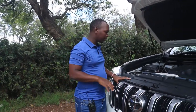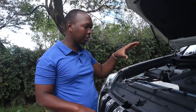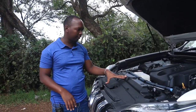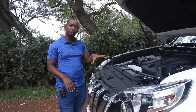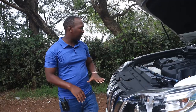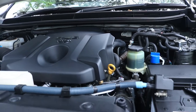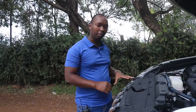First thing you are going to notice, it's a very clean car. This particular car, which is the Toyota Prado TZG, comes with a 2.8 liter diesel engine that produces 170 horsepower with around 450 newton meters of torque. The engine is basic, nothing special about the engine. It's a very reliable engine, but has a lot of power. But we are going to tell you more about the engine and the trim levels that come with the car.